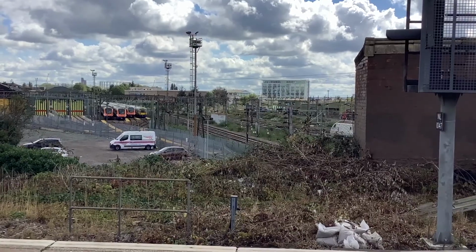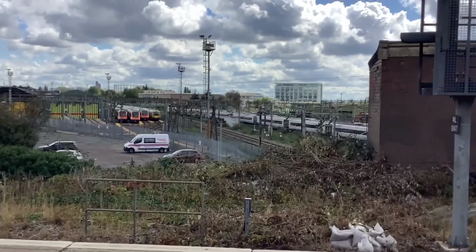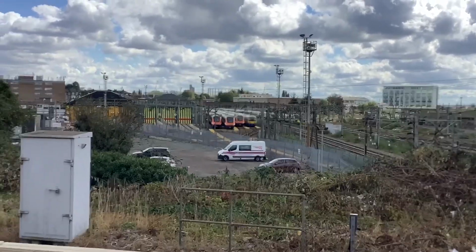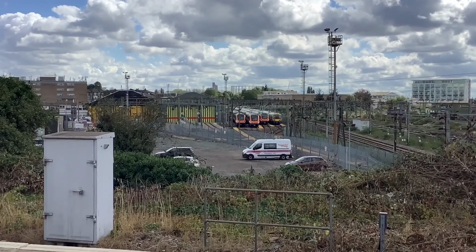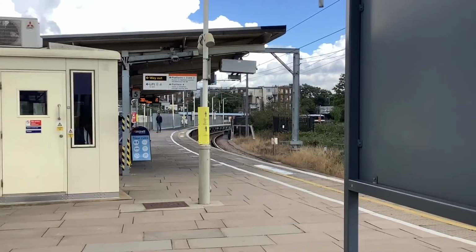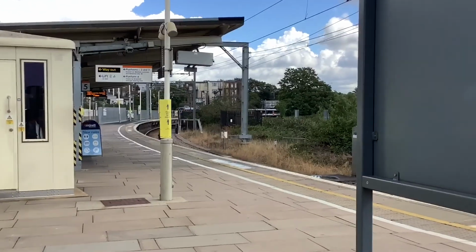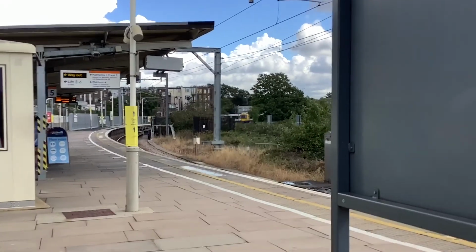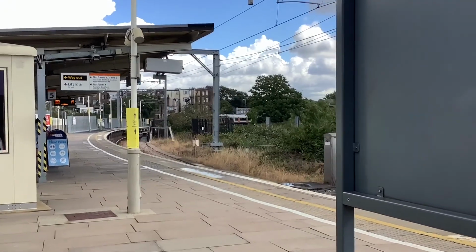Okay, we're about to have the Avanti West Coast service from Manchester Piccadilly to London Euston pass by, and there it is. That one. Okay, right, there is the London Overground service from Richmond to Stratford, I believe. Can't be sure, so I'll have to play it in the next clip.